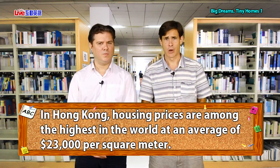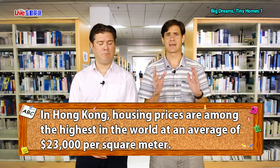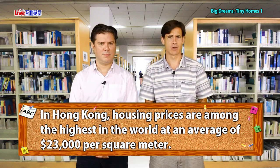Okay, let's go ahead and learn some more about tiny houses and how they're going to save the day. Now, in Hong Kong, housing prices are among the highest in the world at an average of $23,000 per square meter. So you can't have a big house in Hong Kong unless you're wildly wealthy and rich. So maybe tiny homes will come to save the day there in Hong Kong. That's right. $23,000 for one square meter. Now a large home would be hundreds of square meters. So you can do the math and see how expensive that is.